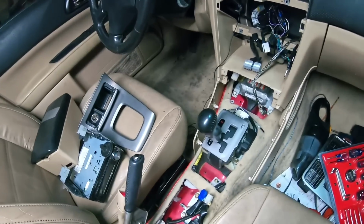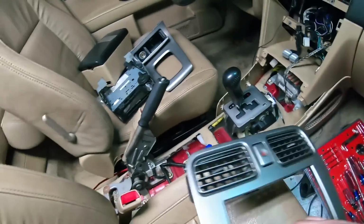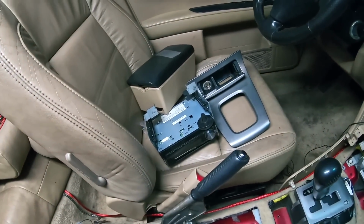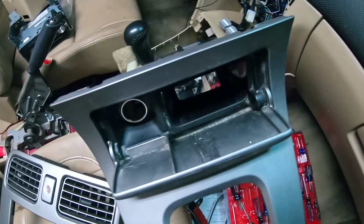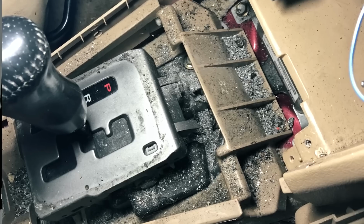Alright, my OCD kicked in. I was just going to pull out the main bezel so I could get to the stereo, so I could swap the stereo out for a new unit that I have. And I pulled this guy out, and it looks nasty. And underneath was disgusting, just ash everywhere. The previous owner said that on hot days it smelled like smoke. You think? It's a freaking ashtray in the center console.